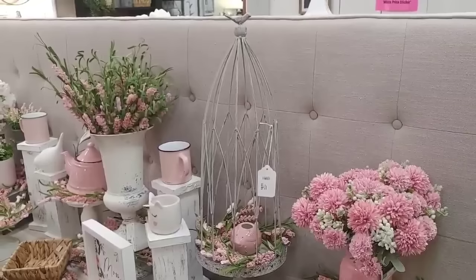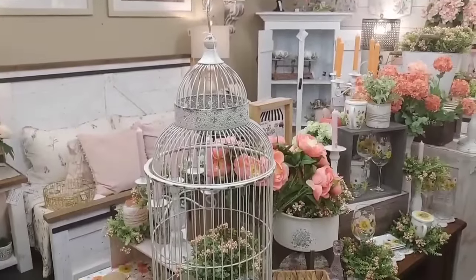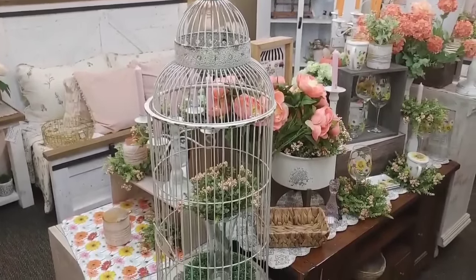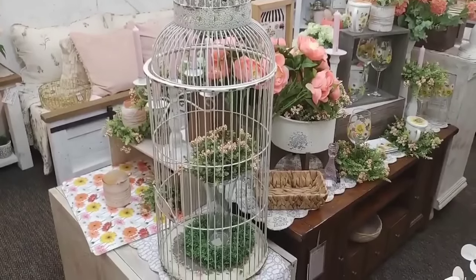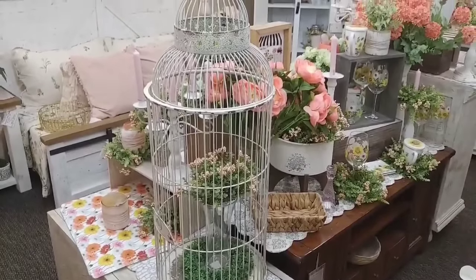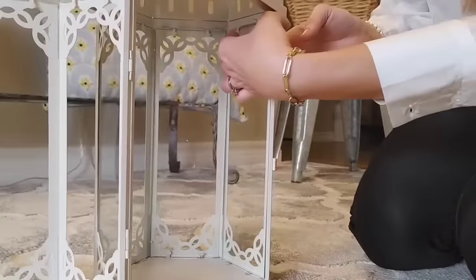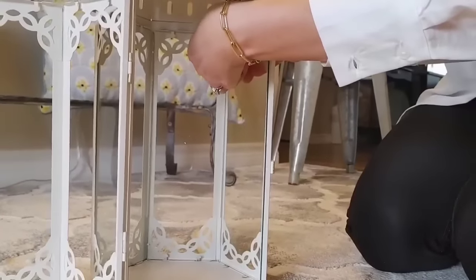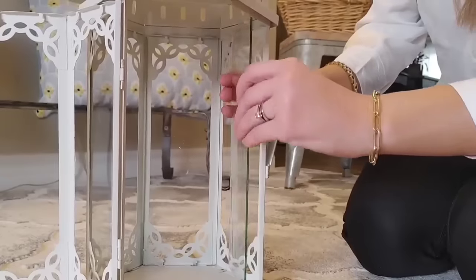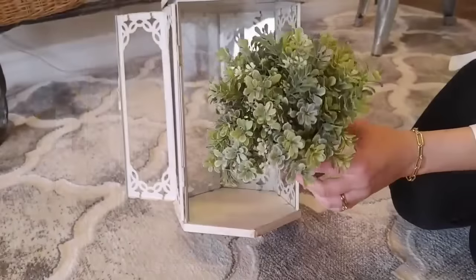I love this birdcage. I think this one was $80, and then they had this huge one for $180, but I love the shape and the size. I actually got my big birdcage on my hall table from here, and it's one of my favorite pieces. So I love the store so much. And this lantern was reduced to $20 because it was missing a few panes of glass, but Liz at Traditions by the Seasons actually takes out her glass panes in her lanterns.